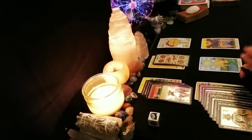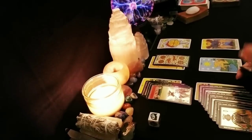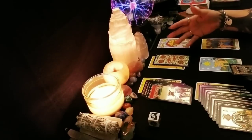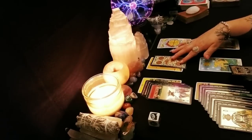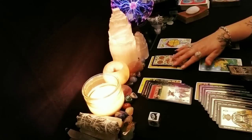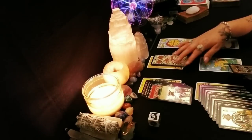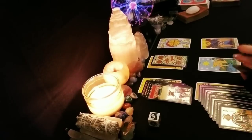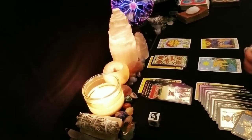Clarify the Four of Pentacles, please. The Four of Pentacles can be about greed, but it could also be about needing to save money because you're having plans. It looks more like you're saving for something. You have plans and you're holding on to what you have, pretty much afraid to lose it. Clarify the Four of Pentacles.